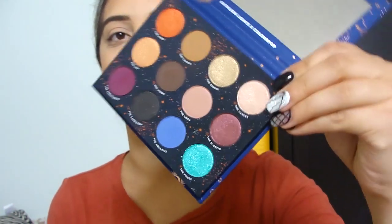I would say that Kathleen did an amazing job coordinating the colors with each sign. I am a Pisces. I would say I'm a pretty true Pisces. I'm very romantic, very dreamy, very head in the clouds, very emotional. I'd say that's pretty accurate to me. I'm obsessed with my color and it will definitely be the main focus of today's look.